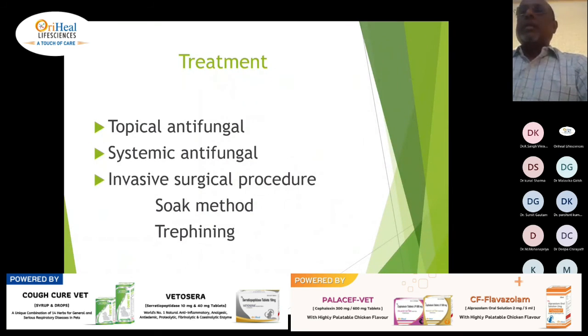Then invasive surgical procedures, we've got two methods. One is called the soak method. I've already told you last time, you put a Foley catheter in the nasal cavity, and the oronasal cavity should also be plugged by a Foley catheter, and you introduce itraconazole into the nasal cavity and soak it for 1 hour. This procedure is done once weekly until the disease resolves.